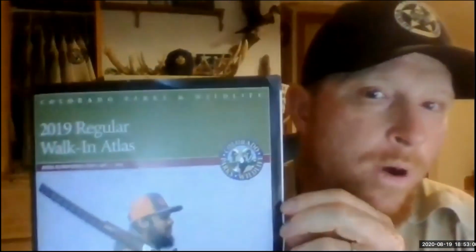So there's a few things to remember with walk-in access. When you go to a walk-in access property, they're all signed and they're in a brochure. In fact, we put out brochures just like this, the walk-in access atlas, and inside there are maps that display all of the certain parcels that hunters can go and access. But one huge thing to remember is that you are hunting on private property, and you have permission because it's enrolled in our walk-in atlas program, and it is still private.